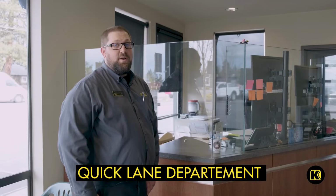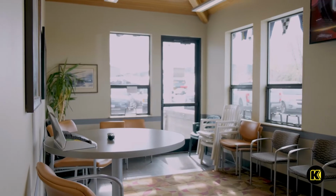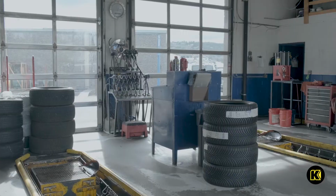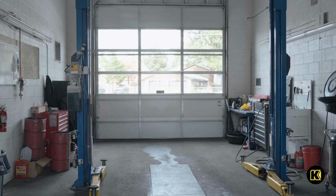This is my customer area for the quick lube department, where you will get checked in and relax while we work on your vehicle. We have 2 drive-over pits, 2 stalls and lifts inside, and 2 lifts outside.